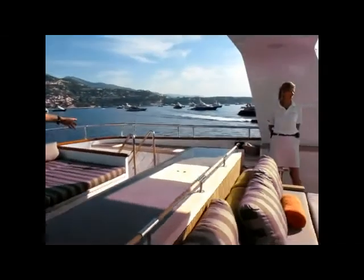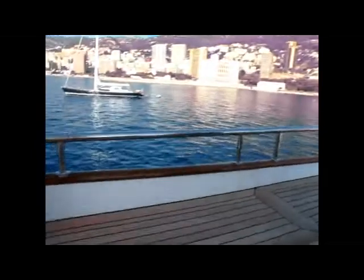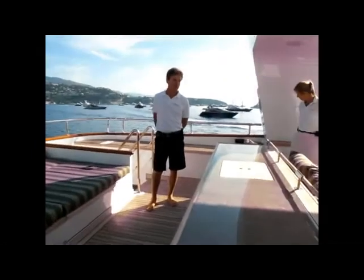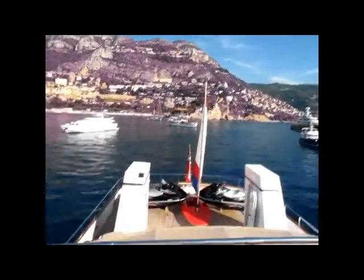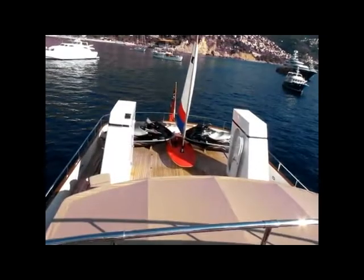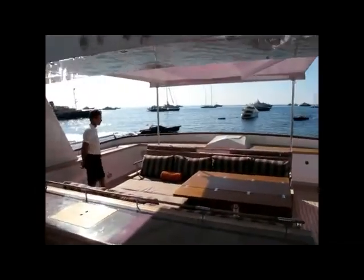Another nice feature is the fact you can't see the life rafts. They're hidden underneath these two benches here. Oh, okay. So they're tucked away. Yeah. That's great. And then there's storage all under here. This section is all storage. Is the general storage on the boat good? It is fairly good. And I'm sure you'll see the lazarette as well.